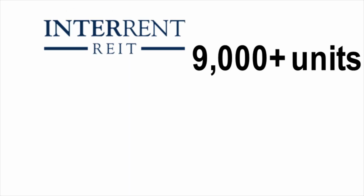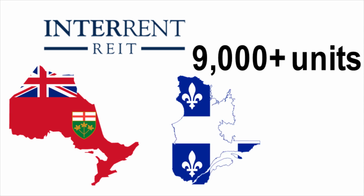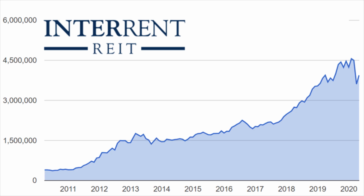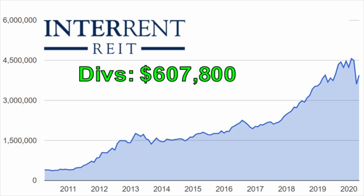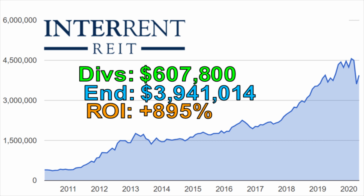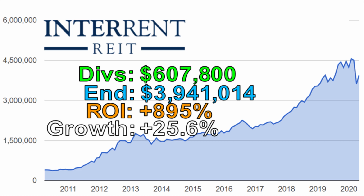InterRent REIT manages over 9,000 suites across 15 cities in Ontario and Quebec. The profits of the real estate portfolio are divided like this. If you had invested $396,000, you would receive around $608,000 in dividends and an end portfolio value of $3.9 million. That's an ROI of 895%, which is an annualized growth of 25.6%.